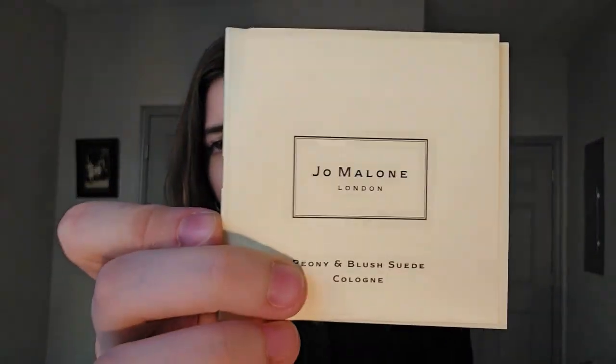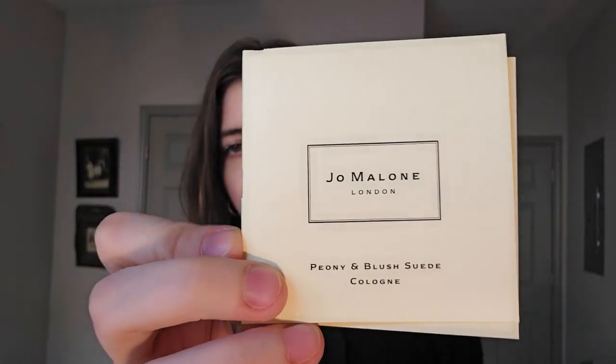Now this one is also unisex. I think this is Jo Malone Peony and Blush Suede. I believe all Jo Malone fragrances are unisex. But I would say this is more of a true unisex, it doesn't really go any which way. This is nice if you're willing to experiment with some florals. The peony obviously is the main one here. There's also a red apple opening, which is a nice crisp, fresh note.